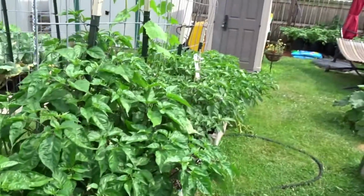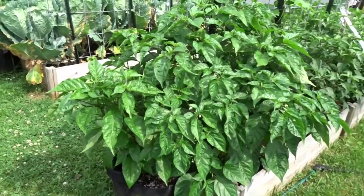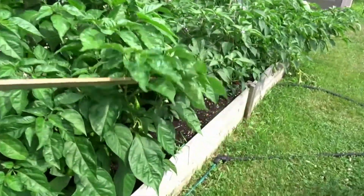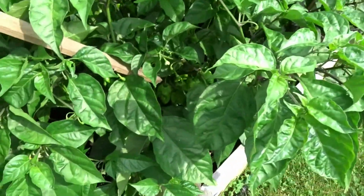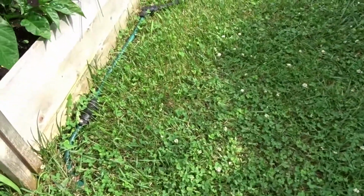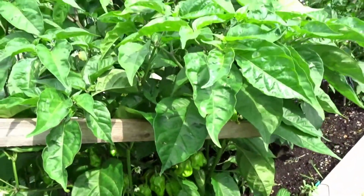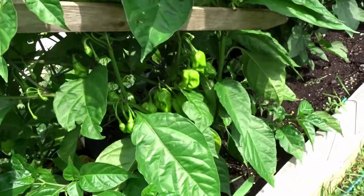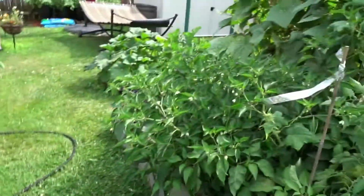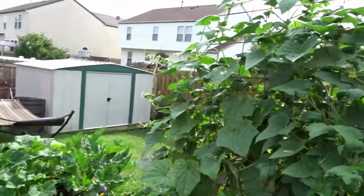All of the hot peppers. These 2 right here are my Carolina Reapers, as well as the one that's in the veggie pod. And I looked over here. Yeah, right there. We got a lot going on in there. I don't know if you can see it. I don't even know if I'm aiming right. Right there. So, yay. But the flies.